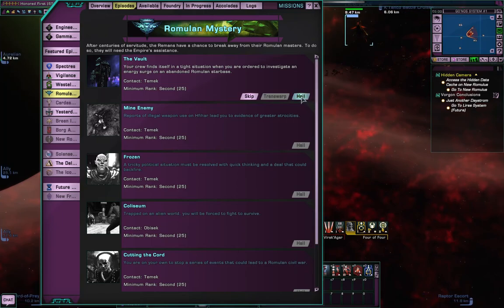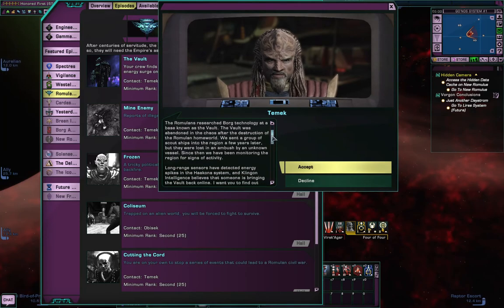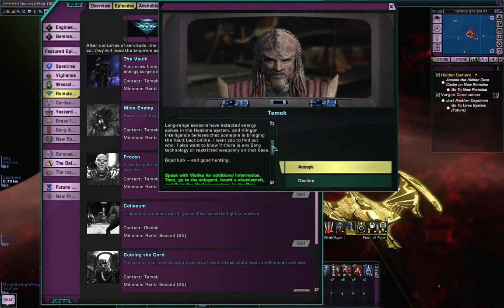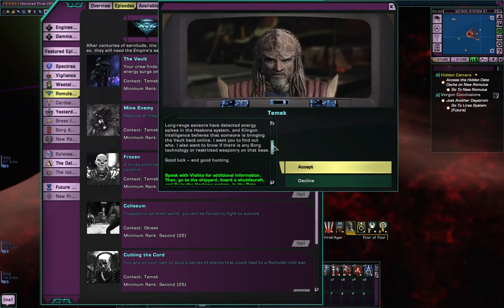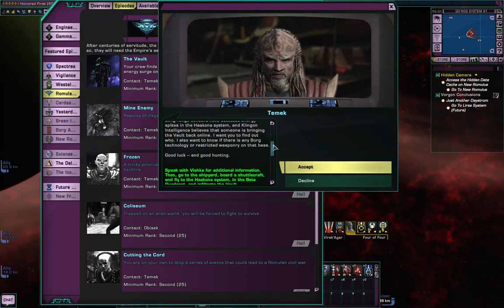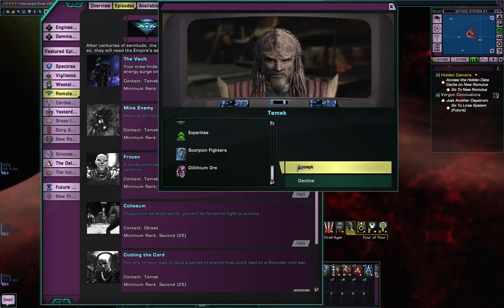Let's get started. The Romulans researched Borg technology at a base known as the Vault. The Vault was abandoned in the chaos after the destruction of the Romulan homeworld. We sent a group of scout ships into the region a few years later, but they were lost in an ambush by an unknown vessel. Since then, we have been monitoring the region for signs of activity. Long-range sensors have detected energy spikes in the Hakona system, and Klingon intelligence believes that someone is bringing the Vault back online. I want you to find out who. I also want to know if there is any Borg technology or restricted weaponry on that base. Good luck. And good hunting. We'll accept that.